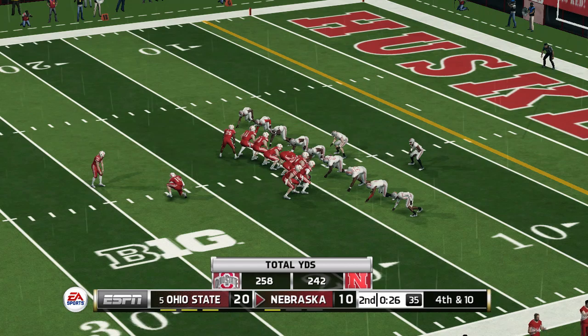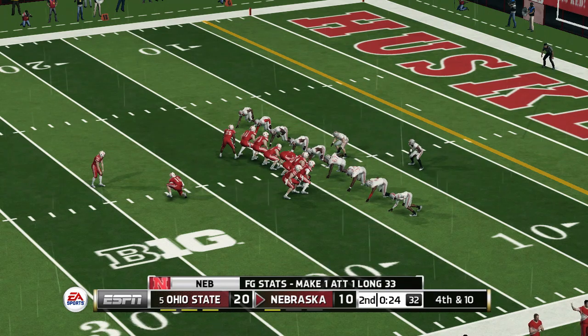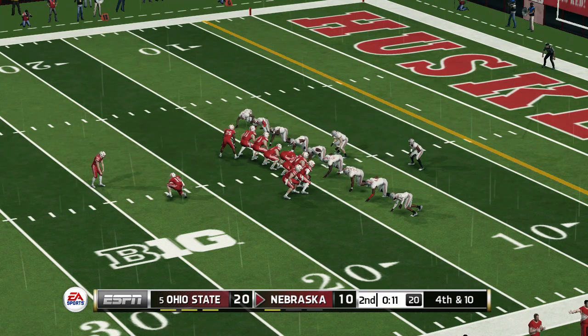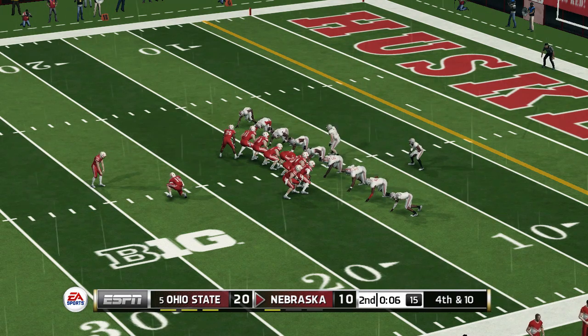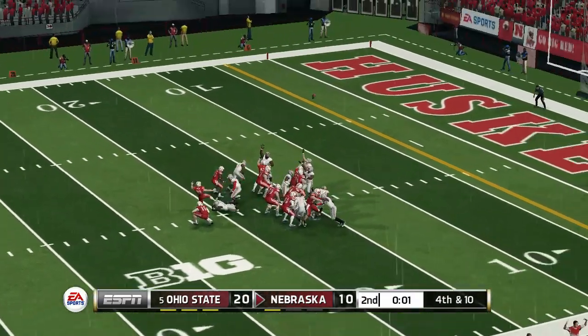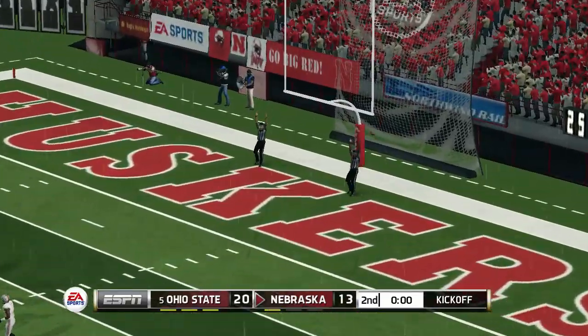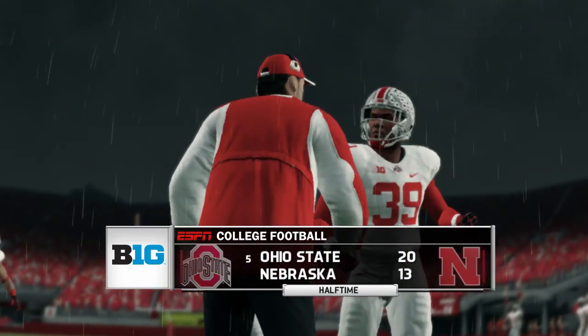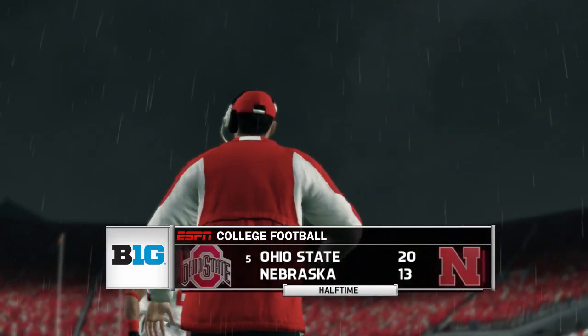They'll line it up for the field goal. And they can make this a one-possession game with this kick right here. The kick is up, and it splits the uprights. We've got a great game here, folks, as we reach the end of the first half. 20-13, Ohio State.